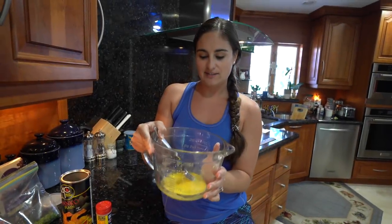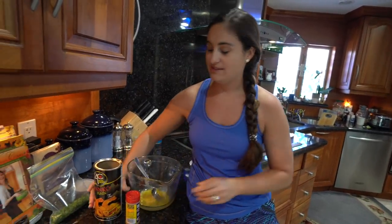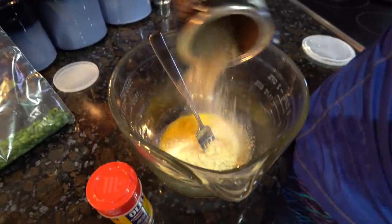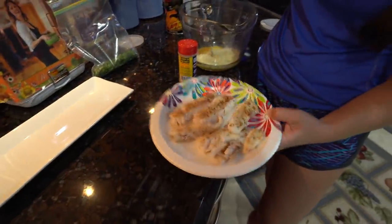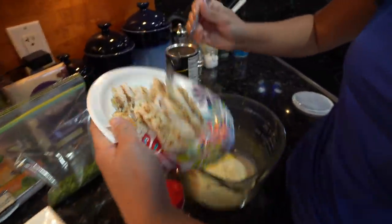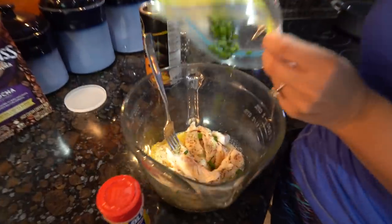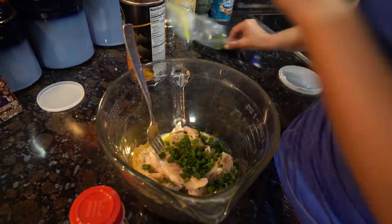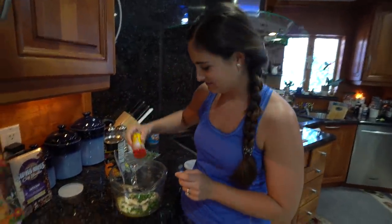In our glass mixing bowl, we have one egg, and then we're going to take some plain panko breadcrumbs. Put some of those in there. I don't really know how much I'm gonna need yet. Toss my fish in. Take some of those scallions from our scallion garden. And then, for the final touch, Old Bay.